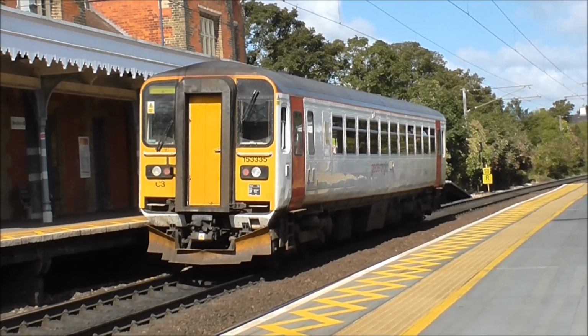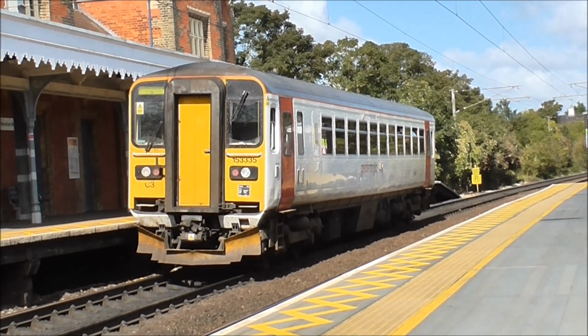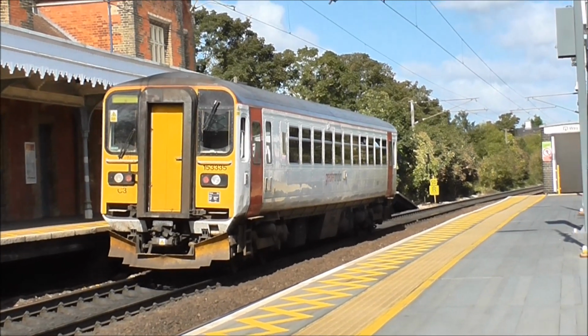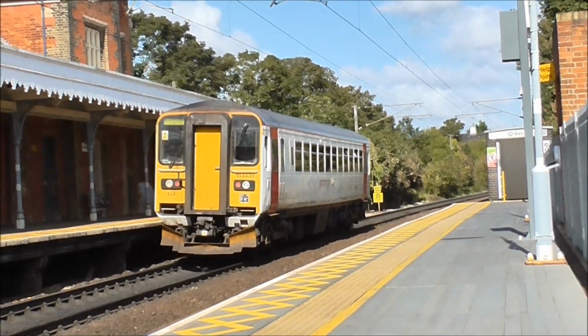Right, we've got 153 335 again, about to set off, this time working a 1029 service to Cambridge. Off it goes.